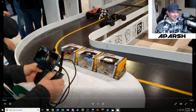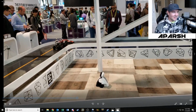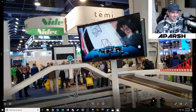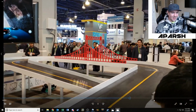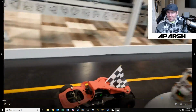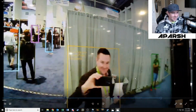Oh, here's some race car thing. I'm gonna fast forward. The guy was stuck there. These guys are really bad at stuff. Oh! I thought the track was really cool. So slow. I know it's just from that far away. I have a lot of fun. This is like some AR tracking things.